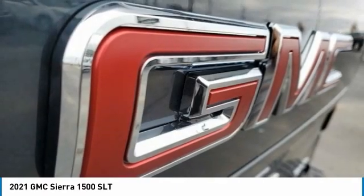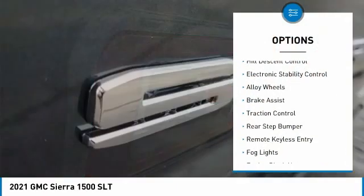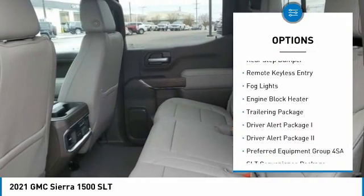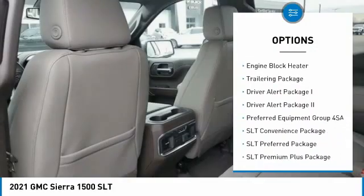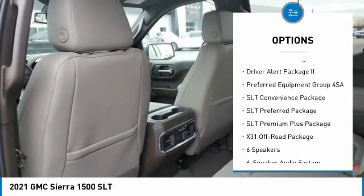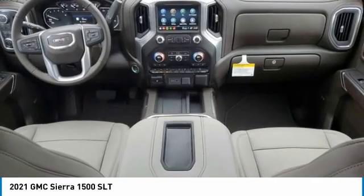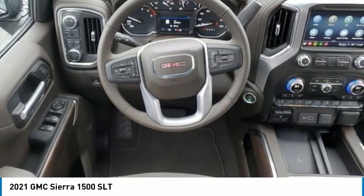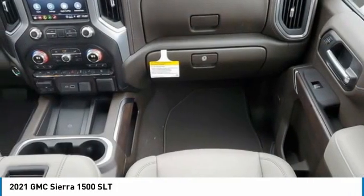Here are some of this vehicle's great options: hill descent control, electronic stability control, alloy wheels, brake assist, traction control, rear step bumper, remote keyless entry, fog lights, engine block heater, trailering package. This beauty will make even your house keys jealous. Drive it today.